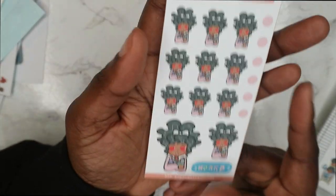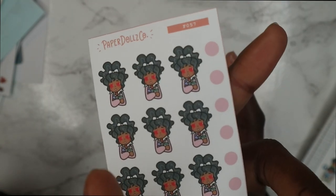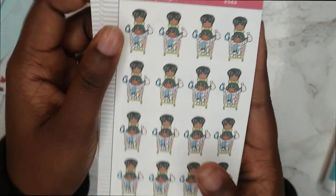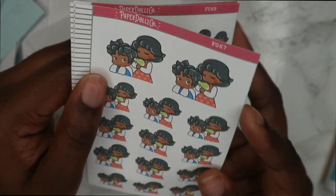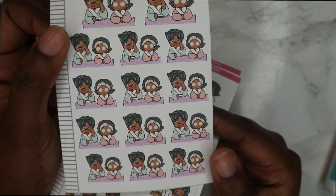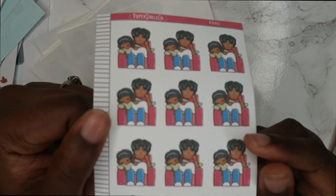And then this one is like a hair product hoarder, which I used to be before I was a planner girl. Now I have more planner things than hair products, but I'm going to rectify that soon when I move and have more space. And then I think these are all couple stickers. So these are couples going grocery shopping. You can choose the girl and the boy. Doing hair, because I do my husband's hair, so I thought this was perfect when I saw it. And then the couples on their laptop. And then this is couples spa day. And couples cooking together, because we cook together a lot. And then just chilling on the couch.